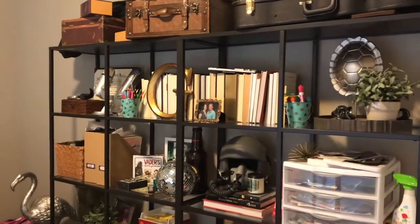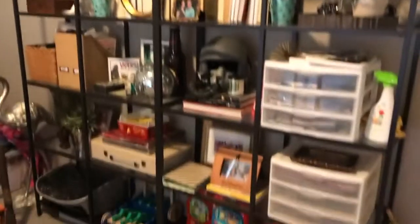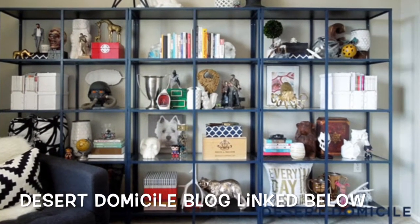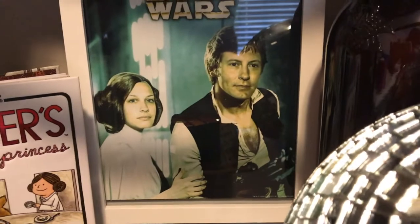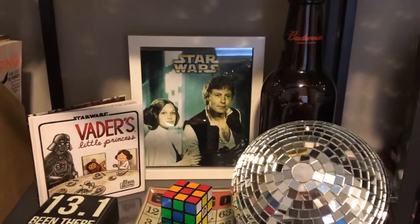Two IKEA Vitsjo, I think they're called, the Vitsjo bookshelves. So I need to really work on styling those. I'll insert a picture of what I kind of think I want it to look like. Definitely, I just got a frame for this. Todd and I had this done when we went to Disney World a long time ago. So I'm gonna definitely put that on the shelves. I think that is hilarious.